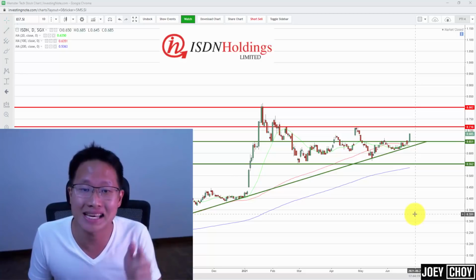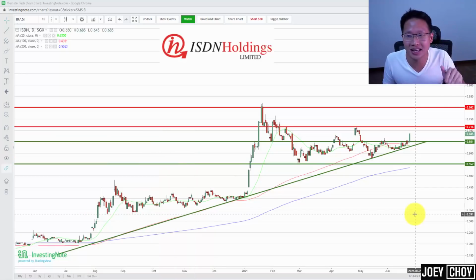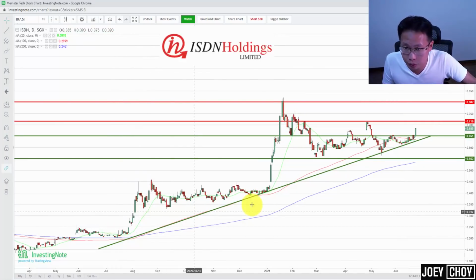So this is ISDN right here, currently trading about 0.685, and one of the stocks that has been in a really good uptrend, I would say since last year. You can see since August last year it started to push up, with a really good break above that 50 cents, 45 cents, and started to push up.